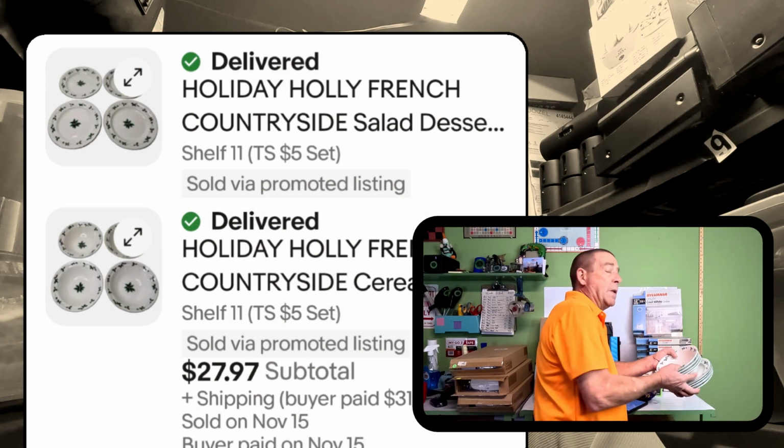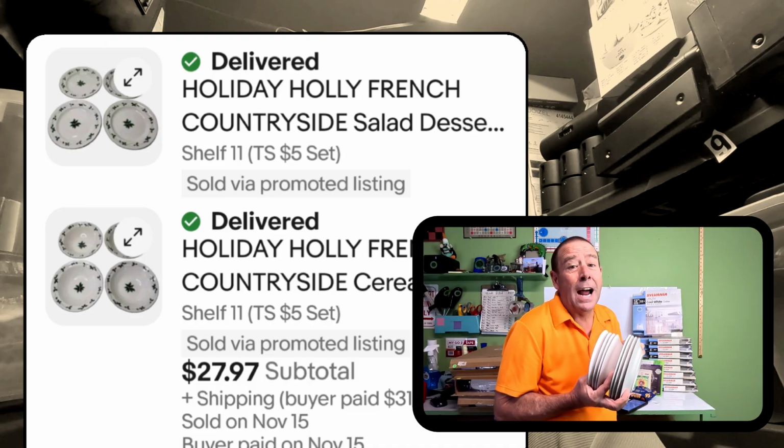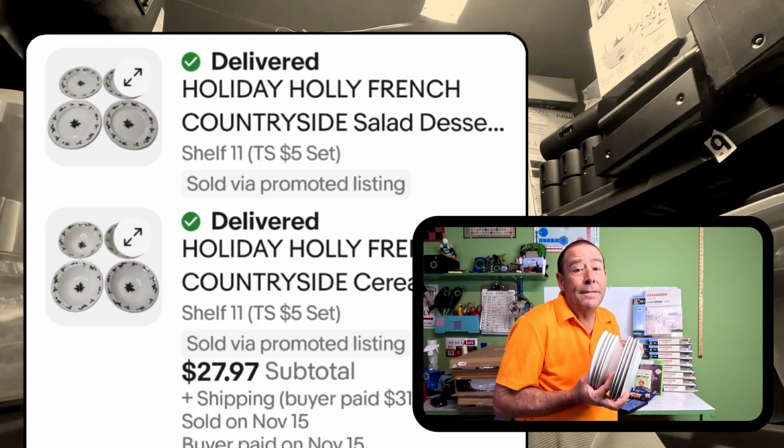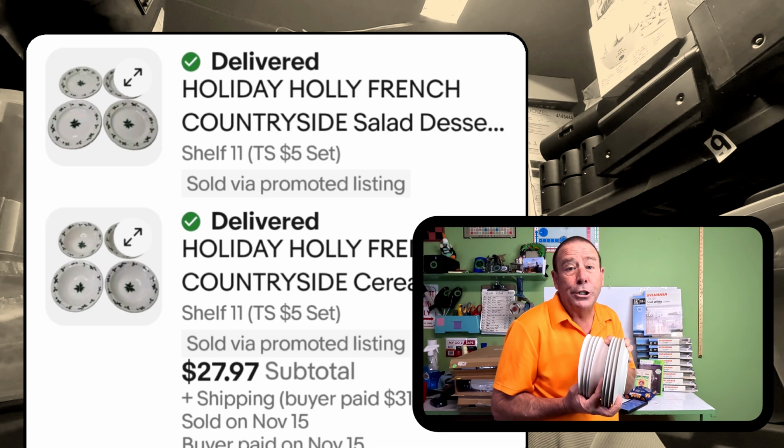which I believe it had 4 settings, so I just split them into different lots. Bought the whole entire set for $5 at the local thrift store. These two sets sold for $27.97. Not bad. And the buyer did pay $31 even in shipping.